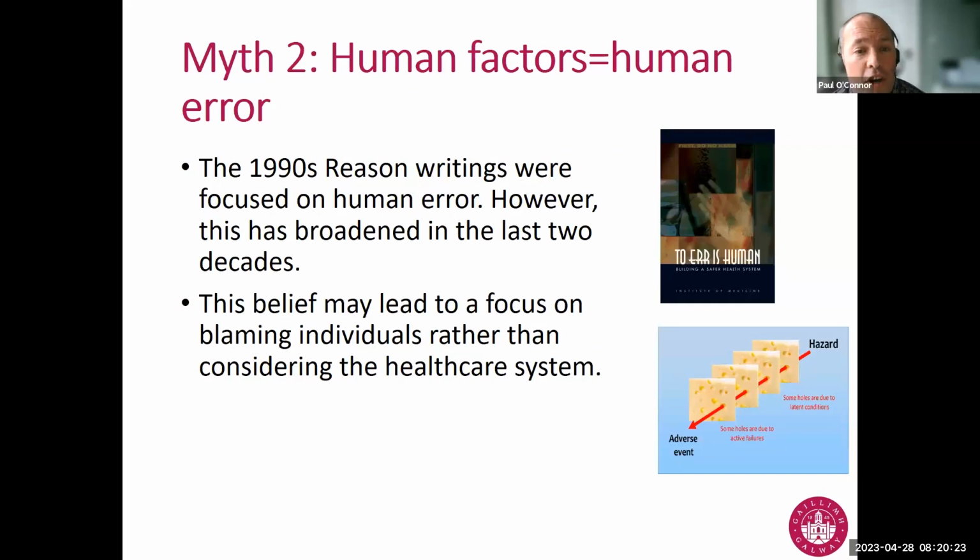So myth 2 is that human factors is equal to human error, which I think comes from the early 1990s, when Jim Reason started to write pieces in the BMJ and places like that on the Swiss cheese model of error. But from that time, there's been a much broader view of human factors. And in a lot of other industries where human factors has been around for a long time, they don't really talk about human error anymore.